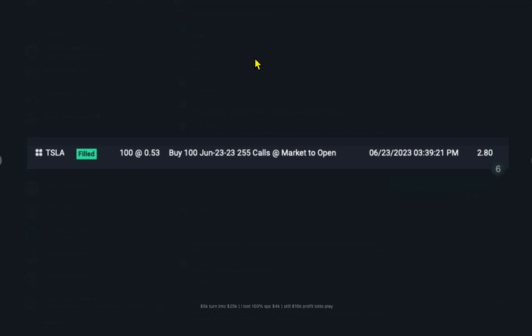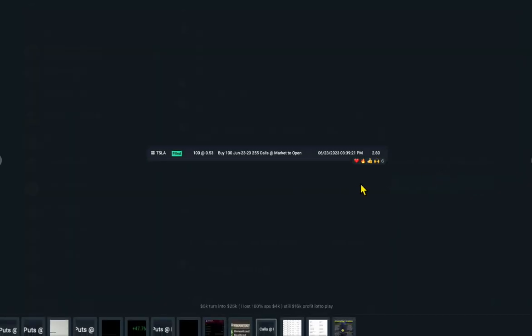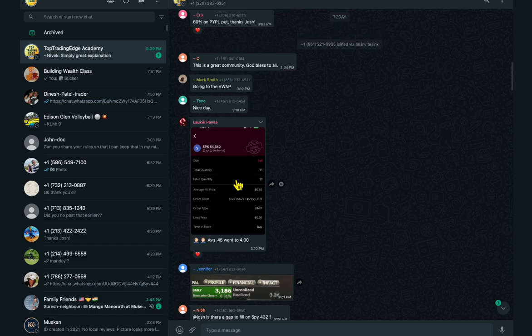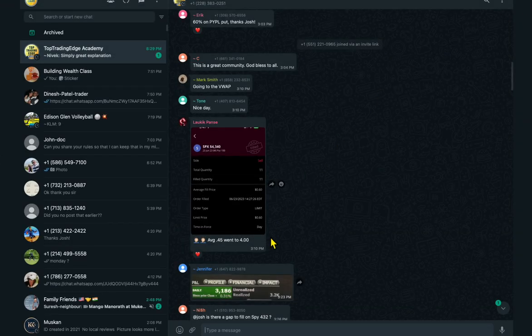And it is recorded. So this is the community we created, folks. This is the trade I took, and I post that too, and announced. But look at that. A lot of people were also trading at the same time, like these gentlemen trading SPX. He purchased at 60 cents, and he sold it at $4, that's good, $3,100.